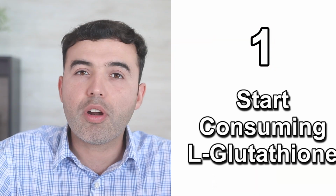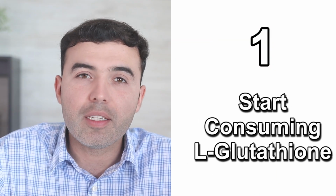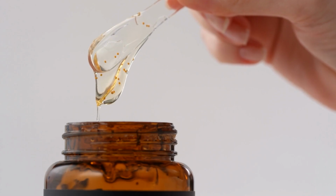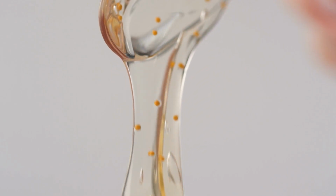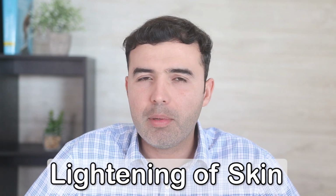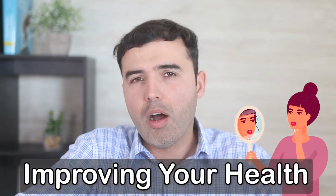Number 1, start using L-glutathione. If you still haven't heard about glutathione, it's time you did. It's a wonderful supplement that can do incredible changes to your health, not just your skin. You see, glutathione is a very powerful antioxidant found in every single cell in our bodies. This natural substance has gained popularity in the past couple of years because it has the incredible ability of lightening the skin, but at the same time improving your health all around the body.